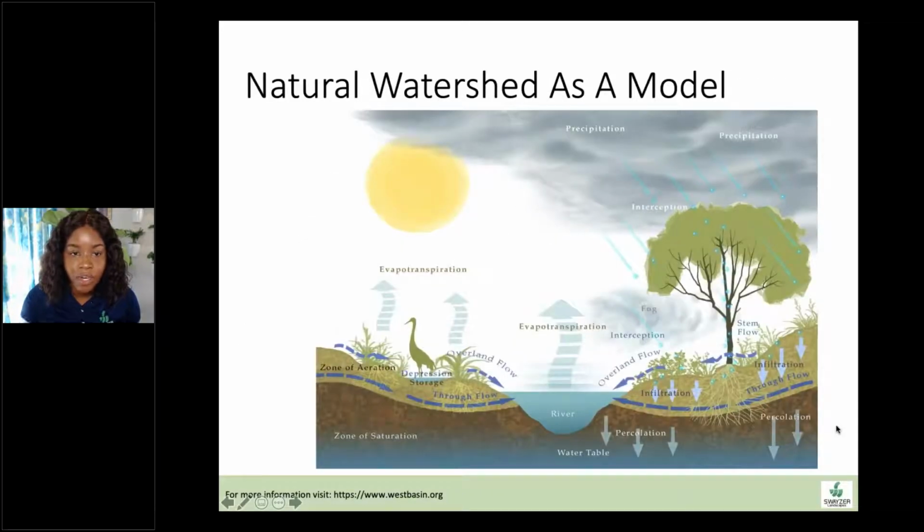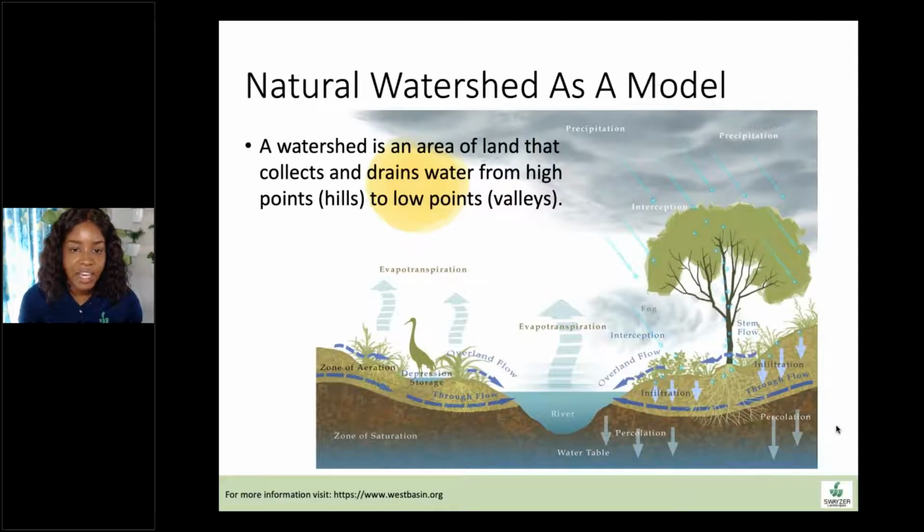And so ocean-friendly gardens use natural watersheds as a model. Basically a watershed is an area of land that collects and drains water from high points to low points. And so watersheds are very important when we're talking about local waterways. A watershed is not necessarily a designated place, but we can create small watersheds all around us to hold water.